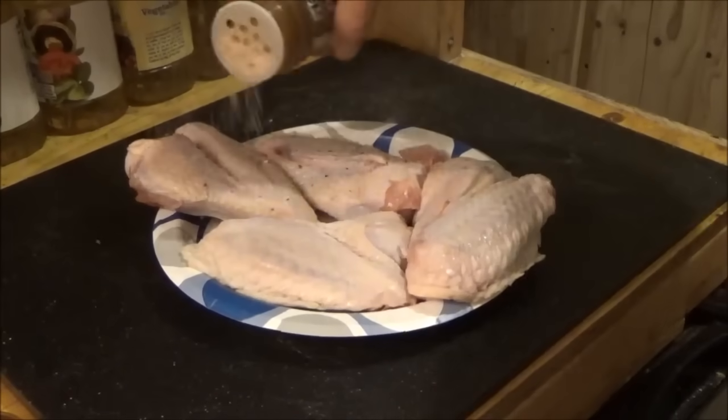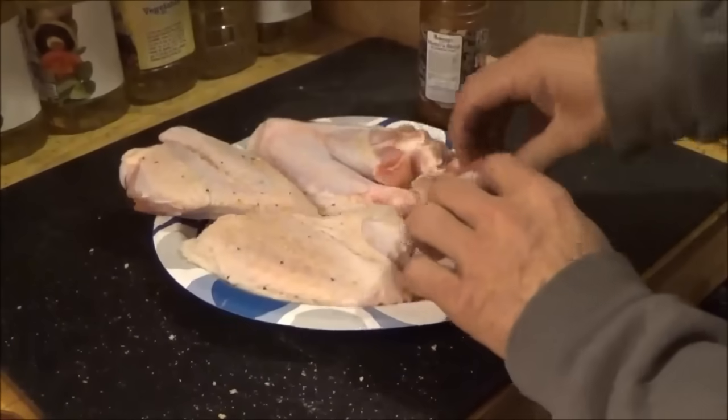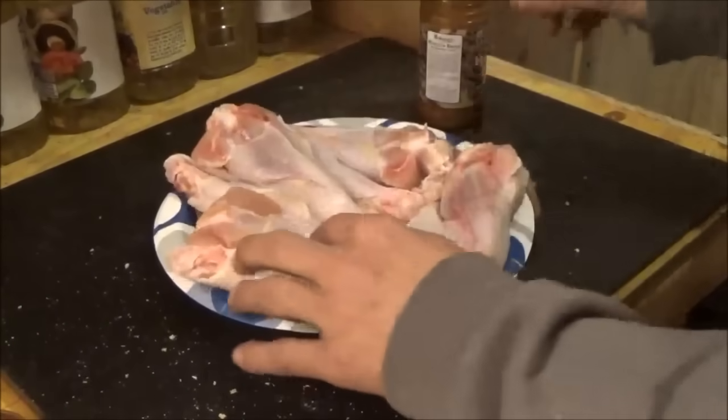It would have been cheaper to have backstraps or deer heart, but I don't seem to be coming up with anything in that regard.